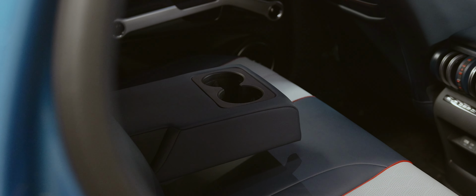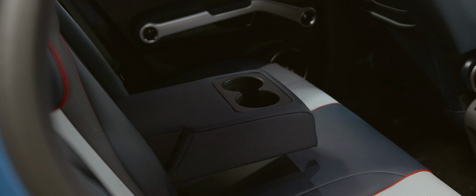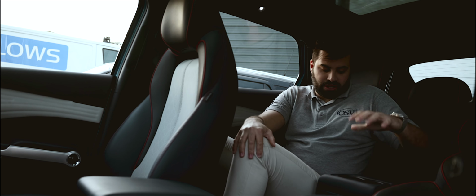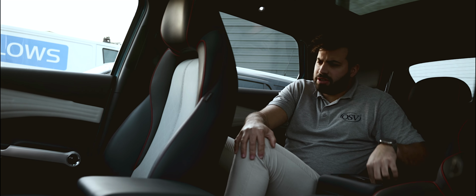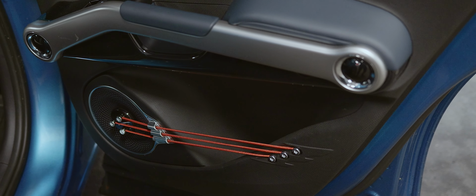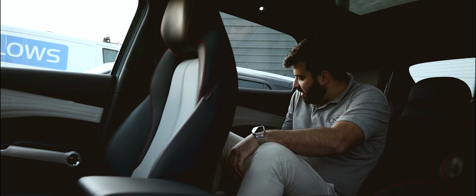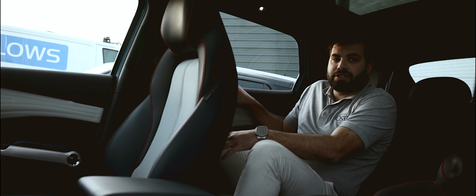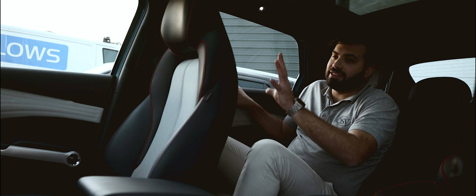If you don't have 3 adult passengers, you can fold this middle bit down, which rewards you with a nice comfy armrest and a couple of cup holders, which seem to be bigger than the ones in the front. The rear door bins also feature this lovely strings, but they are slightly smaller than the ones in the front. Again, material quality and variety found in the back here is exactly the same as the one in front.